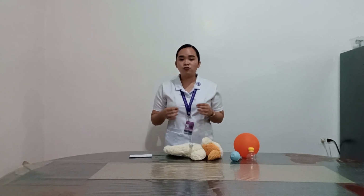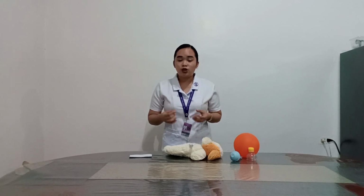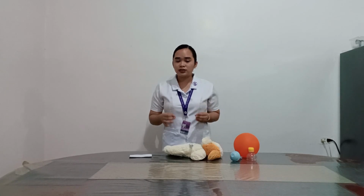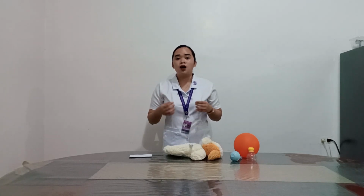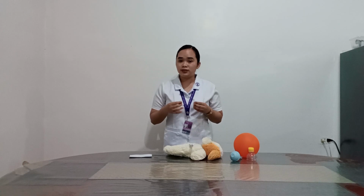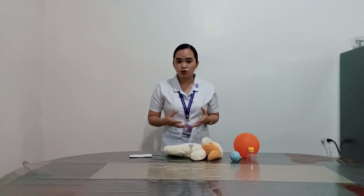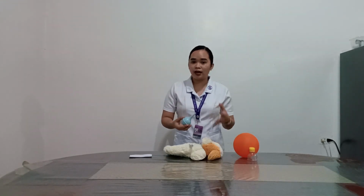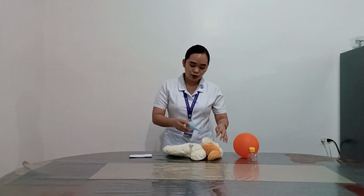So if the baby has no response, then position the newborn on his back and call for help to activate the code blue or doctor's quick, so that the doctors and nurses could come over and help us to revive the baby. So next is we have to open the baby's airway. So we have to suction the baby's mouth and nose using a suction valve. So we'll have to remove the secretions if there are any that is obstructing the baby's airway.